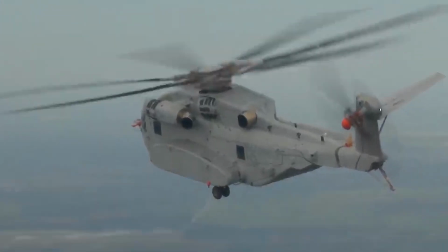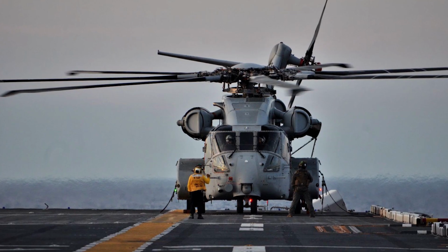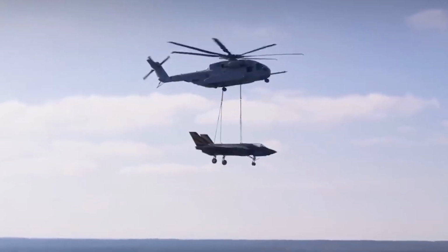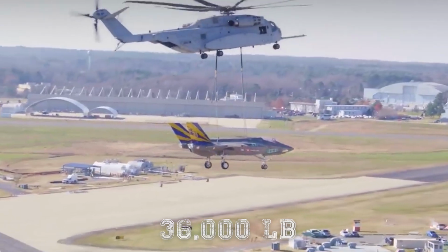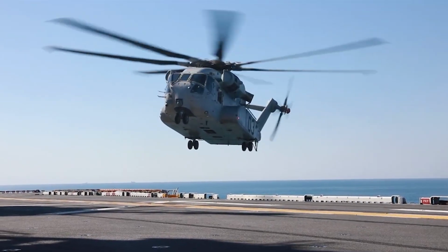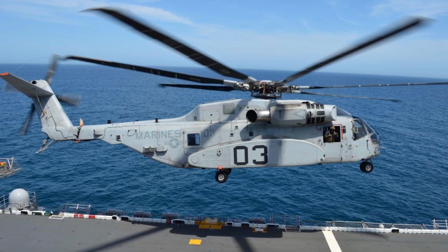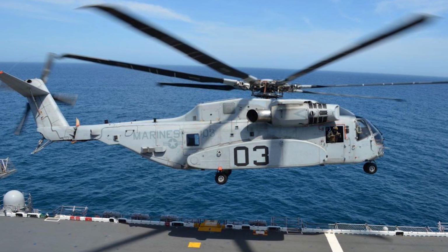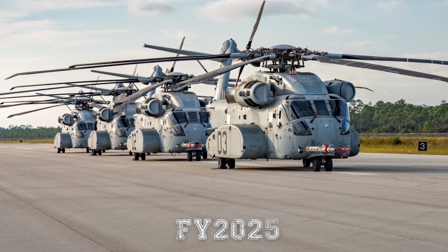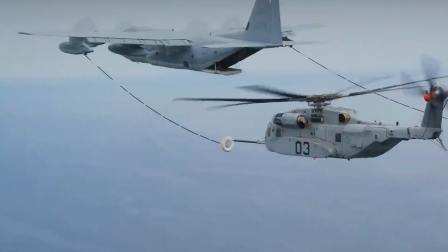The CH-53K is designed to carry 27,000 pounds at a mission radius of 126 miles in Navy high-hot environments, which is almost triple the baseline of the CH-53E. Its maximum external lift capability is 36,000 pounds. It is also designed to have a smaller shipboard footprint, lowering operation costs per aircraft and fewer direct maintenance man-hours per flight hour. The CH-53K is capable of landing and taking off in a degraded visual environment and is currently on track for First Fleet MEU deployments in fiscal year 2025. The USMC's procurement objective is 200 CH-53K helicopters.